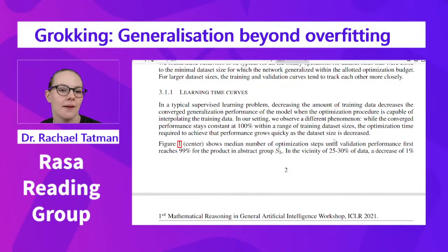Okay, so they're saying if you have less data, you can still get as good of a result, but the more data you have, the faster it happens, which is a slightly different pattern, I guess. Pattern makes sense.